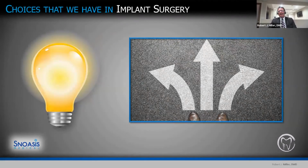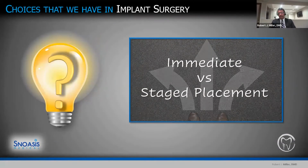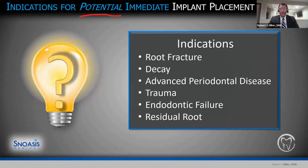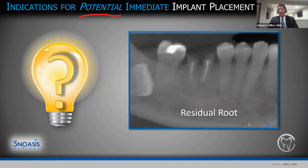Now, we as implant surgeons, periodontists, oral surgeons, restorative docs, we have several choices in our treatment approaches. The first thing we have to decide is, do we want to do an immediate placement or a staged placement? And that is a big decision. So if we look at potential immediate implant placement, what are some of the indications? Well, root fracture, recurrent decay, advanced periodontal disease, trauma. I'm going to show you a really nice trauma case that we did using the BioXclude, endodontic root failure, very, very common, and also residual roots.